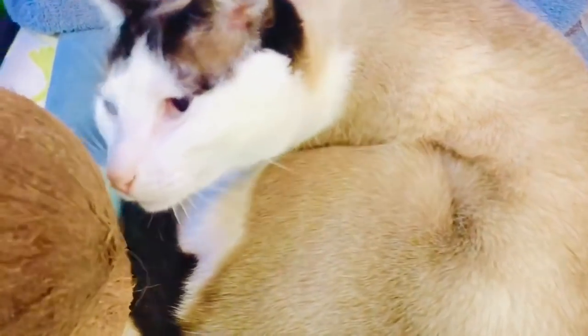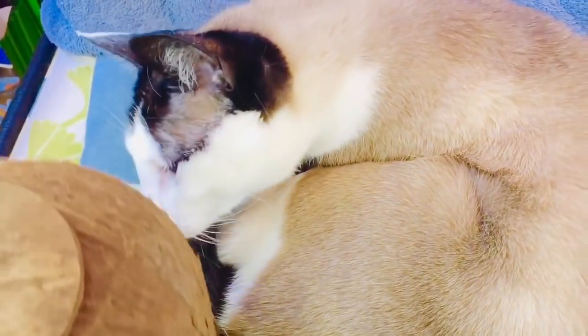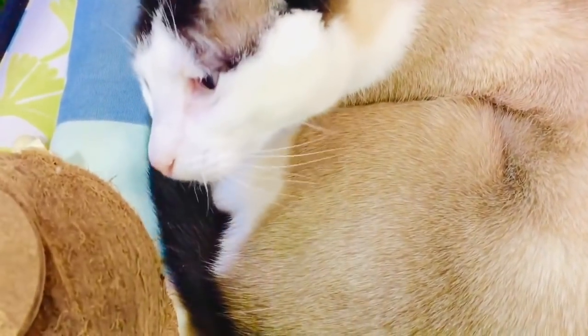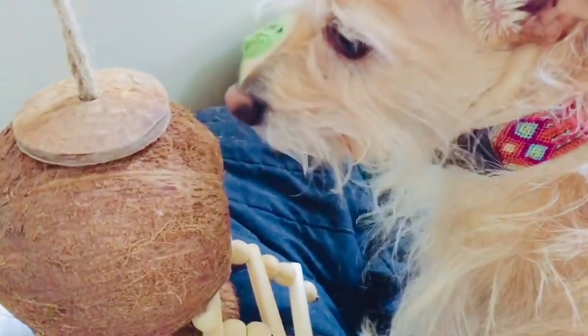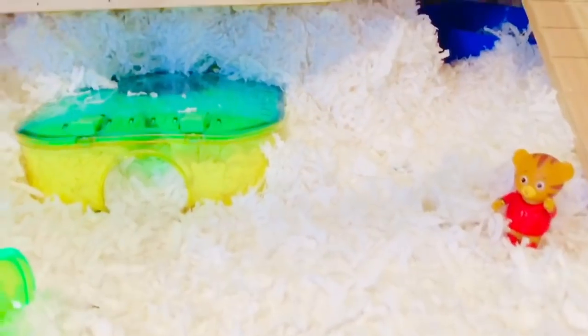Here's Kitty. She is sitting on my chair. Oh, she smells something on the little coconut house. And here's Puppy. He was laying in his bed with his alligator toy. And there's Hammy in her little cave. Hello, Hammy. Oh, Daniel Tiger scared her. She wasn't sure who he was. Let's put the coconut house right about here.